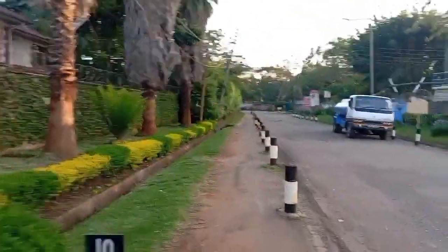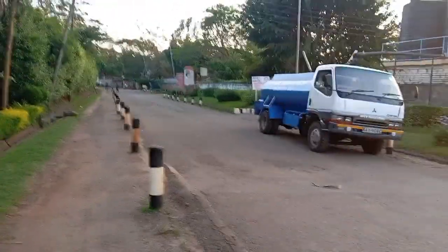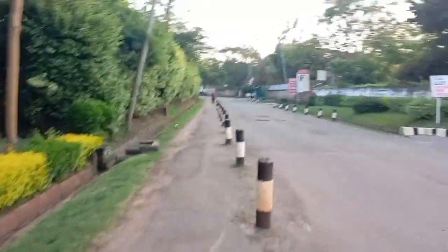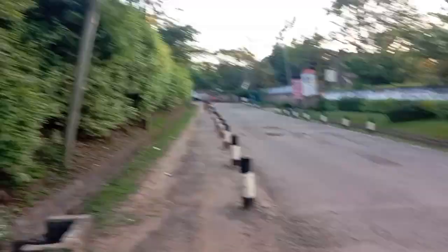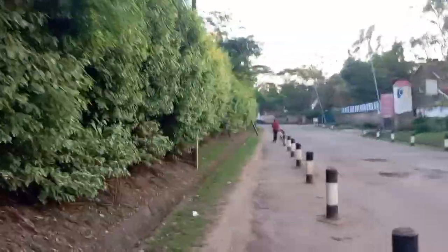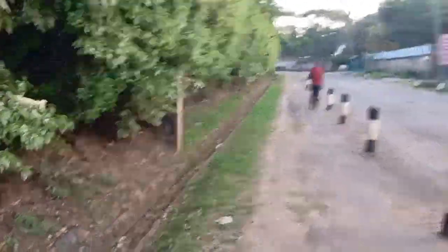So one of the challenges I'm seeing here is that the areas surrounding here normally have a challenge of water. So you see this car is trying to carry water to places where they don't have. They do not normally have water. So that is one of the challenges people here face. Those are mostly from the slums. They normally have a shortage of water.